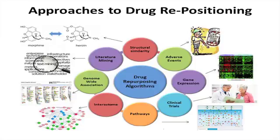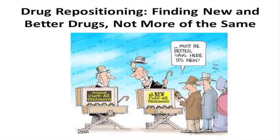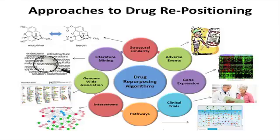So I'd like to talk about two things that we've been involved in lately. The first involves a literature mining search and the second really involves a search of gene expression in order to find new drugs. But in the literature, you can find all of these other pathways that are involved. And the goal, of course, is to find new and better drugs, not more of the same. So we're really looking to find things that might be useful in this particular disease, lupus. So let me go through this literature mining approach first, because we've had some success with that, and I'd like to show you how we've done it and how we've progressed with this.